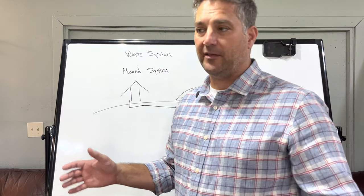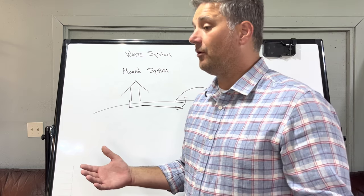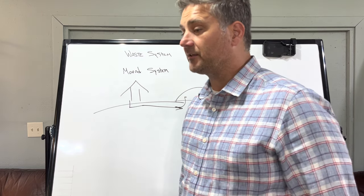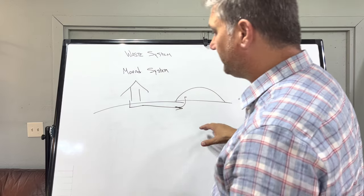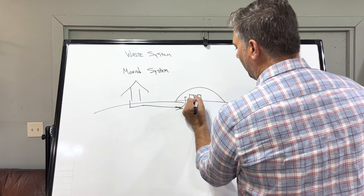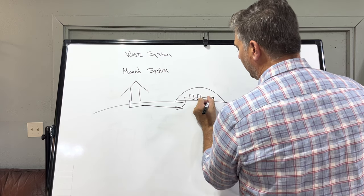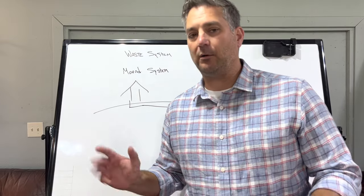Now there's reasons why they do it. I'm not a professional in this situation. So if you want to know, I'd contact a septic system company. What this conventional mound system does is it's got the tanks, right? Just like before, and then it's got the leach field, but it's all inside this mound. So that's a mound system.